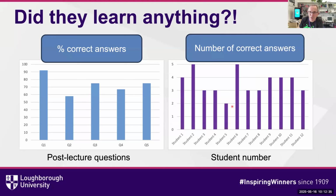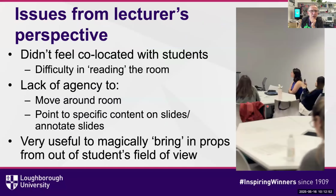There's one student that may well not have been paying very much attention. So I had 12 students. I couldn't remember how many. So there was a sense that they were engaged with this lecture. They weren't just staring at the hologram, thinking, how are they doing this?